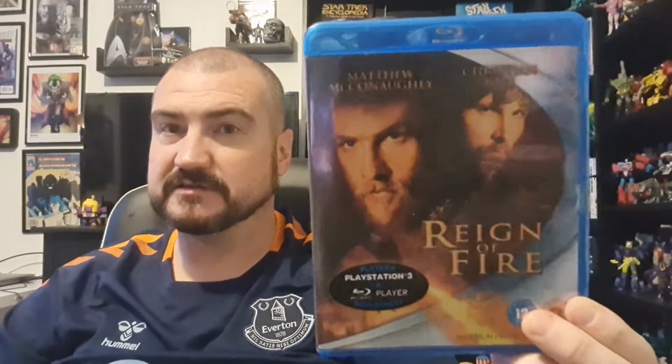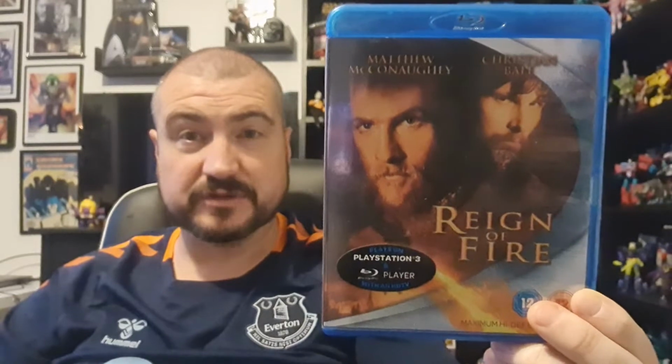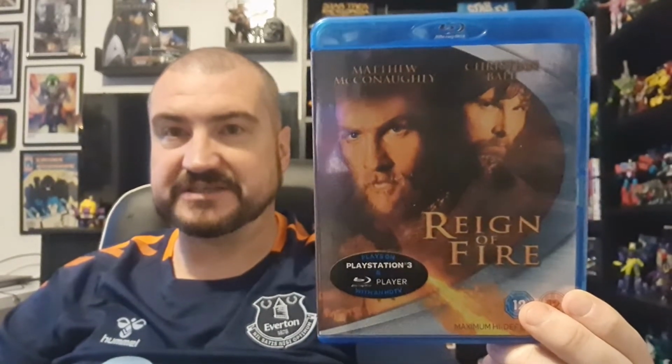Okay, carrying on is Reign of Fire. Now, Christian Bale and Matthew McConaughey are brilliant in this film. This is one about the dragons. And I've read recently we are due to get a sequel of this film. Now, that will be amazing. But again, another one to go and check out if you enjoy fantasy movies and stuff like that. It's an absolute brilliant film.